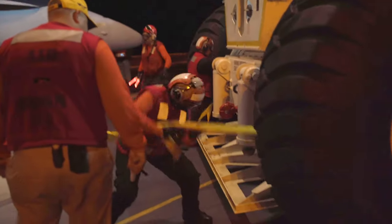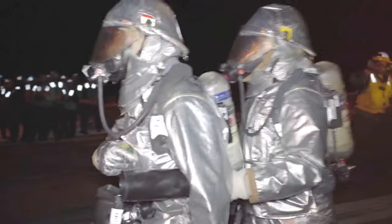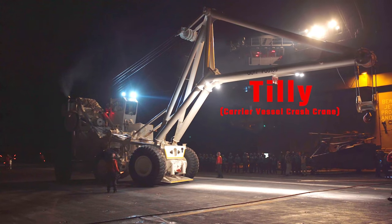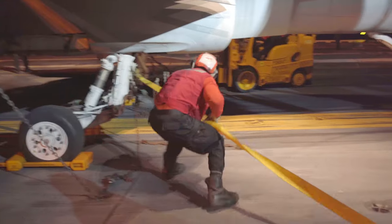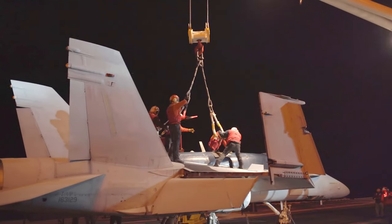Brief synopsis of a phase three aircraft crash as it comes in. We secure it to the deck. We commence overhaul. Overhaul entails just checking the aircraft, creating hotspots. We use a thermal imaging camera, check to make sure there's no flames or anything anywhere else on the aircraft. Once the fire's out, we bring the CVCC, also known as the Tilly. We line it up with the rig crew on top of the aircraft. We pick it up, and the goal is to get out of LA within 12 minutes so we can get all the other aircraft back on deck.